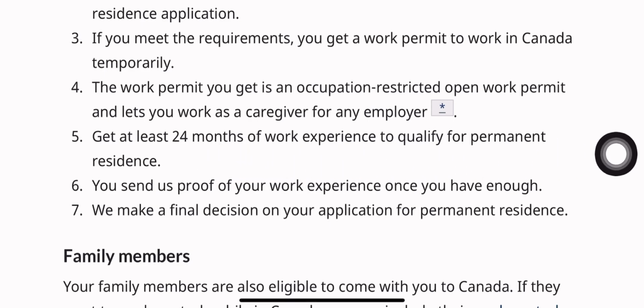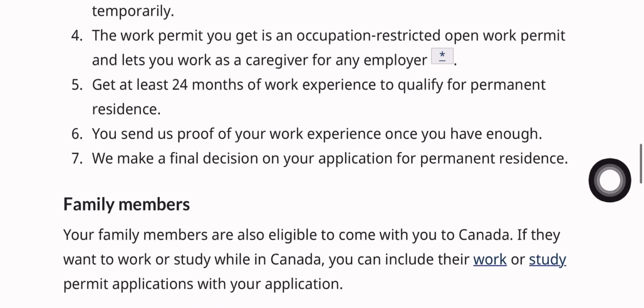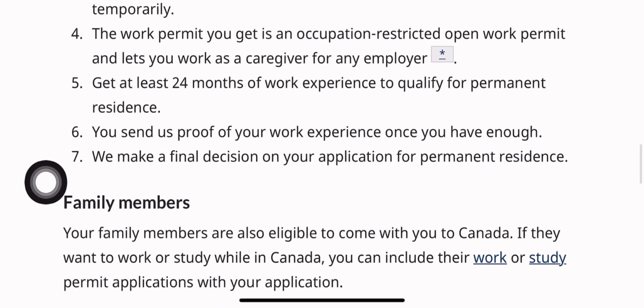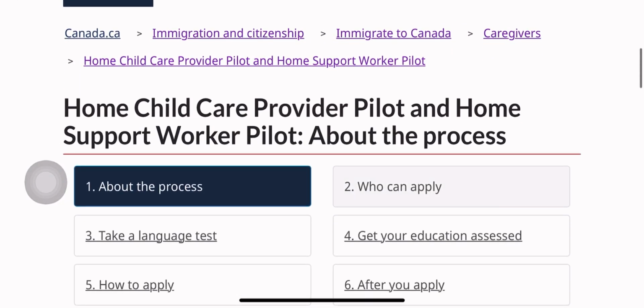So next is get at least 24 months of work experience to qualify for a permanent residence. So yan yung sinasabi ko kanina. So kailangan natin ng 2 years work experience para makapag-apply tayo ng permanent residence. So after nyan, isend mo lang yung application for permanent residence and then sila na yung gagawa ng final decision.